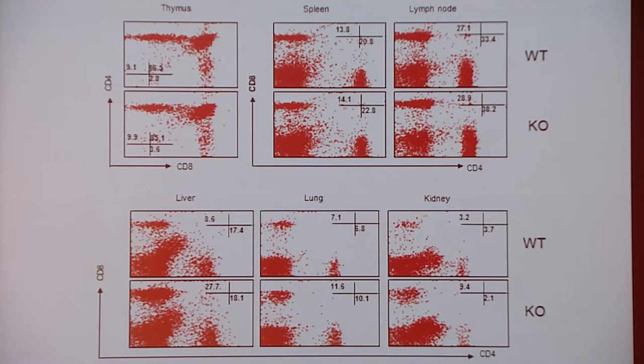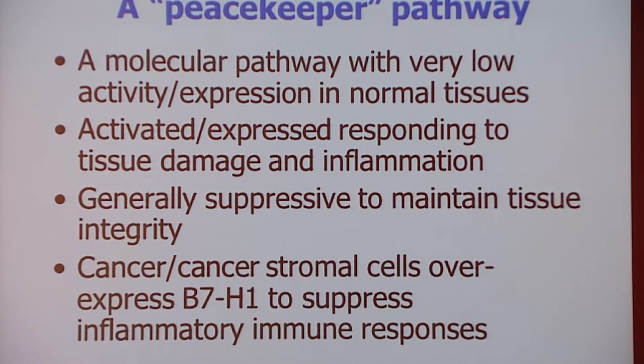However, in the peripheral organs, especially when mice are aged, you see accumulation in the liver. CD8 goes from 8% in the wild type to 27% in the knockout. For CD4, we see a mild increase, but most of the time it's not really significant. In the lung, you can see 7 to 11. Kidney also shows a significant increase.